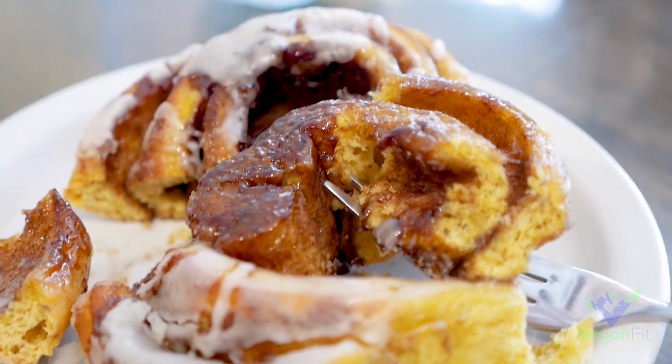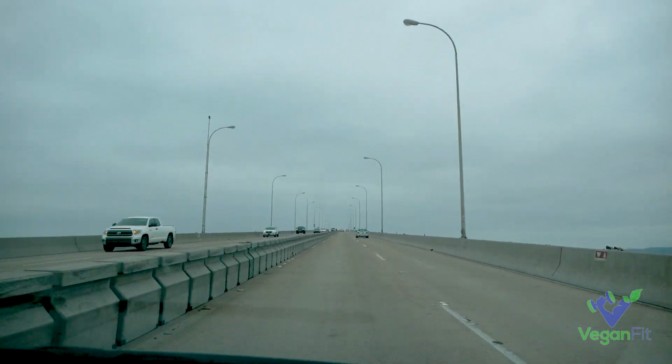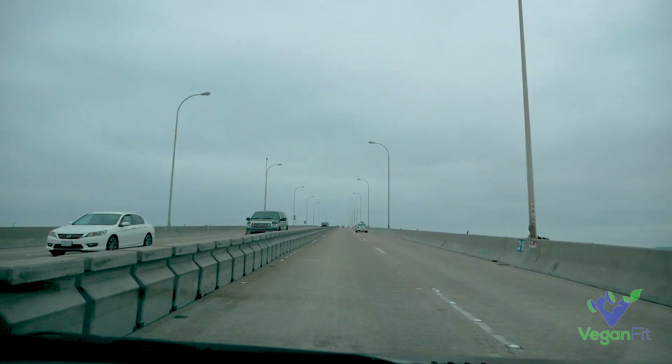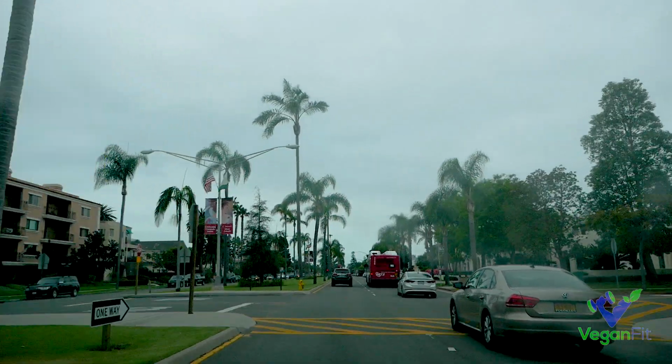So after lunch, we're heading over to Coronado. We're gonna check that out. I've heard some good things about it. It's a little bit overcast, unfortunately, but I figured we'd make the best of it and check it out.